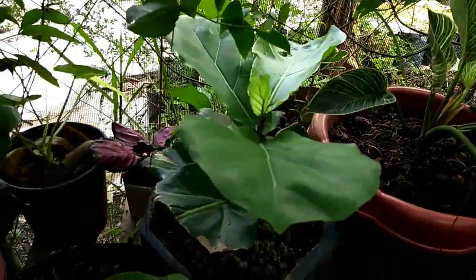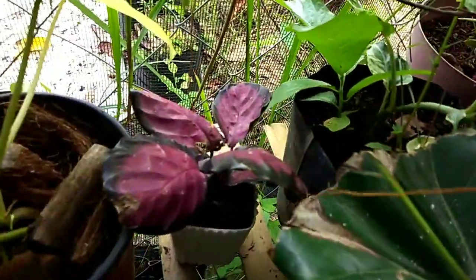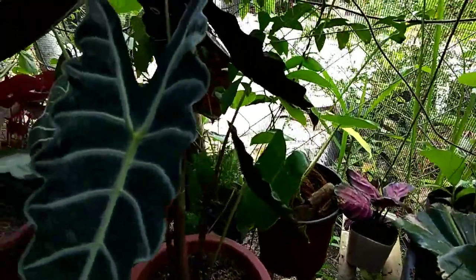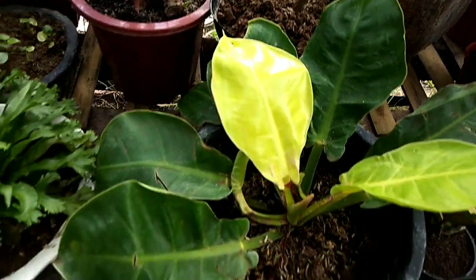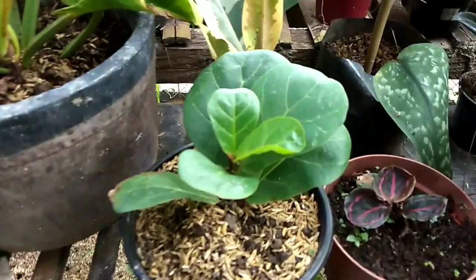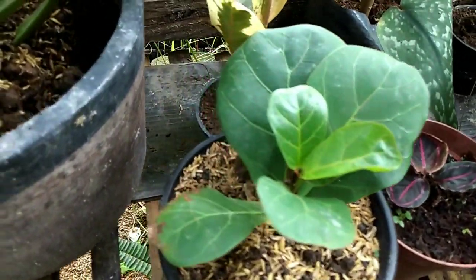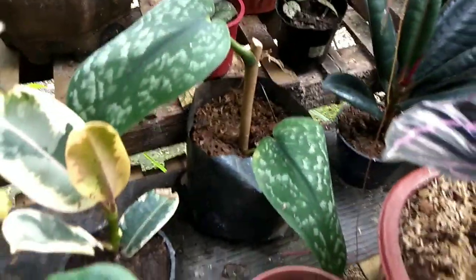And there is also this fiddle leaf. And he also has this Calathea crimson beside this variegated bromax. And if I'm not mistaken, this is the Alocasia African mask. There is as well a giant moonlight here. And he also has babies of fiddle leaf, Calathea dotty, and the Scindapsus exotica. Beside the Scindapsus exotica is a Ficus elastica variegata.